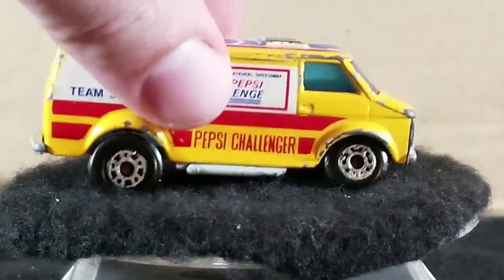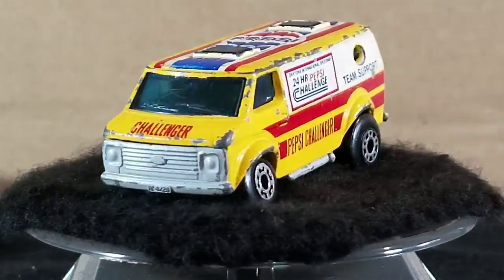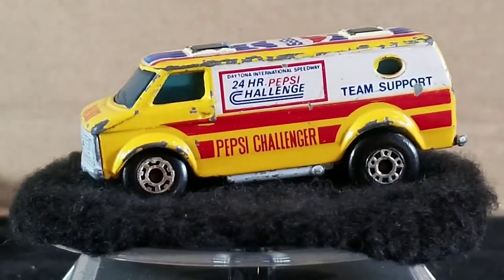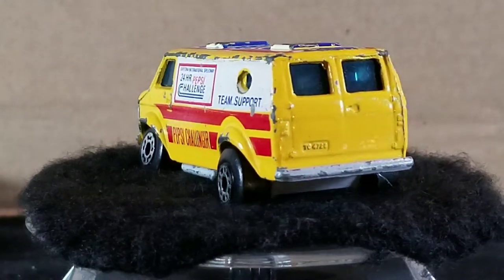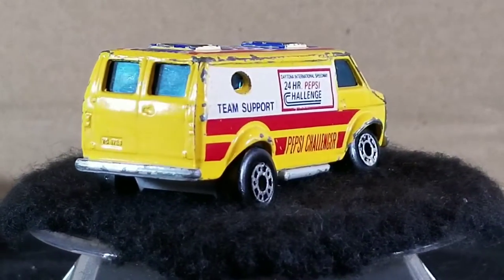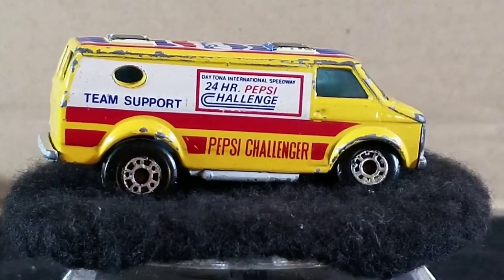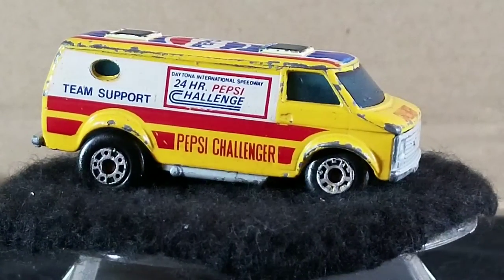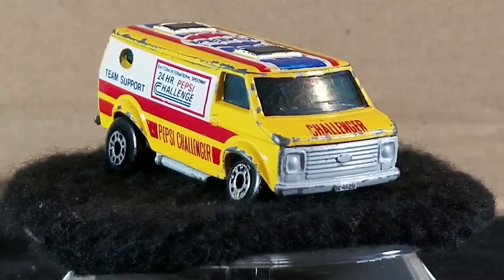Next up, we got a series of four, I guess you would call them raked stance Chevy vans from Matchbox. This one is an old one. This is part of a team transport. I think it's Team Convoy is what it's called. Team Convoy set, where it came with a flatbed semi and a NASCAR race car, and then it had this support van as part of the package or part of the combo.